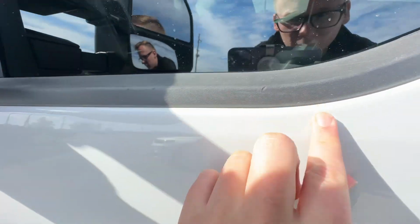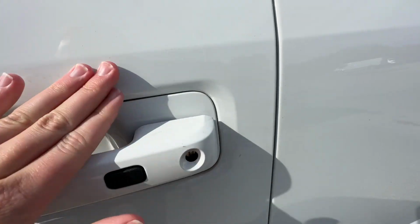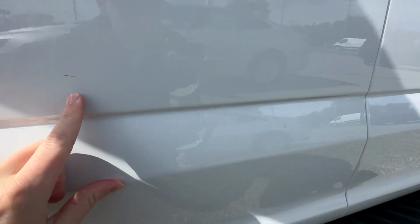It's got one little spot there, one little spot up there. Everything else here on this door area is looking good. Again, a couple little watermarks there, but nothing big. It's got one little spot right here. It's got one spot right there.